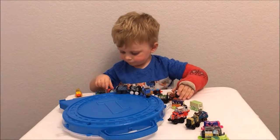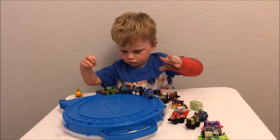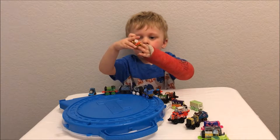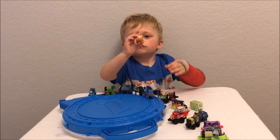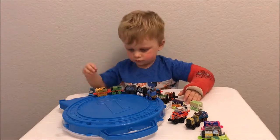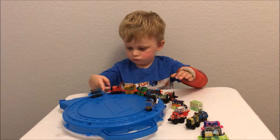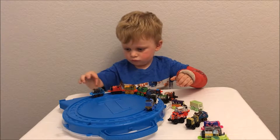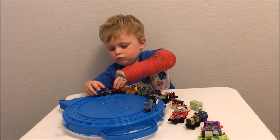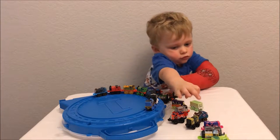Which one's your favorite one here? All of them. Show everybody the gold Thomas, Logie. Yeah. A golden Thomas. Cool. That one kind of looks like a werewolf. That one's cool. I think Mommy Bear's favorite is the one with the jelly. I like the pink.